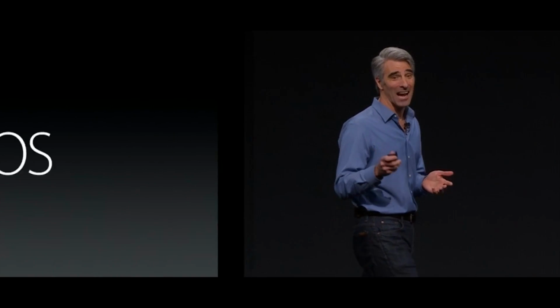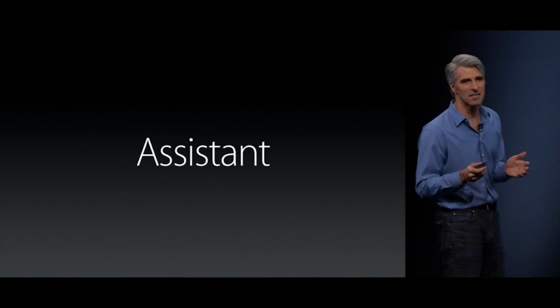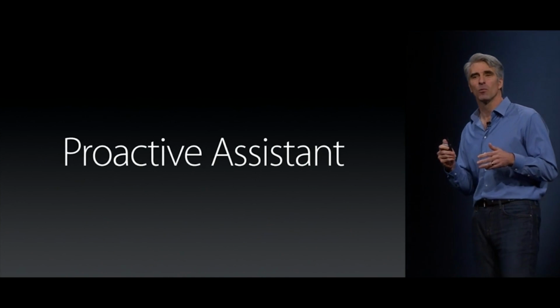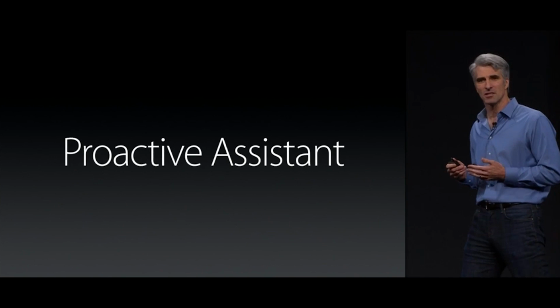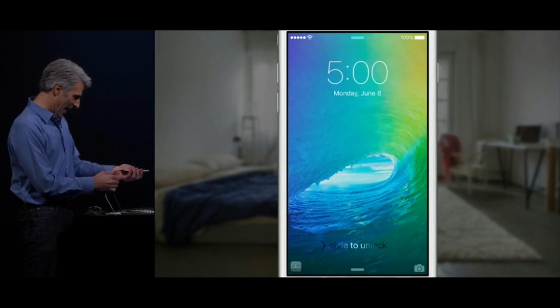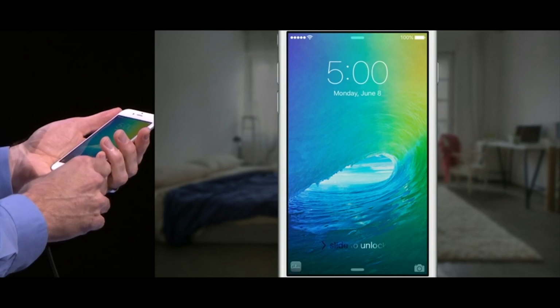Next, you guessed it, iOS. Siri is a great assistant, but the best assistants are proactive. And so in iOS 9, we're bringing proactivity throughout the system. We're going to start with a typical day for me today. We're going to start in my bedroom when I woke up in the morning.